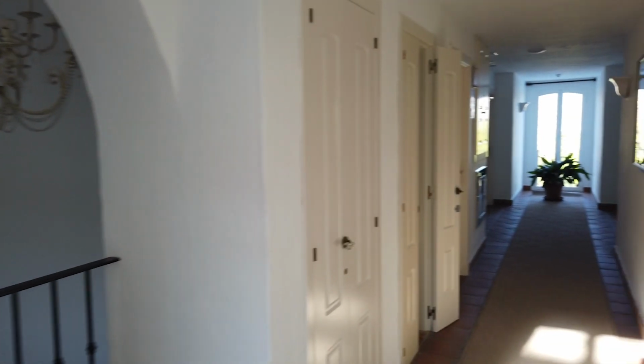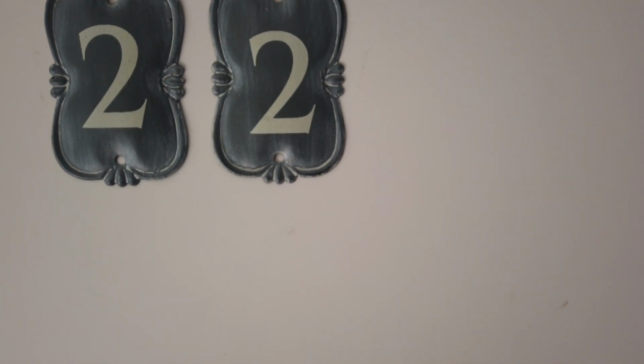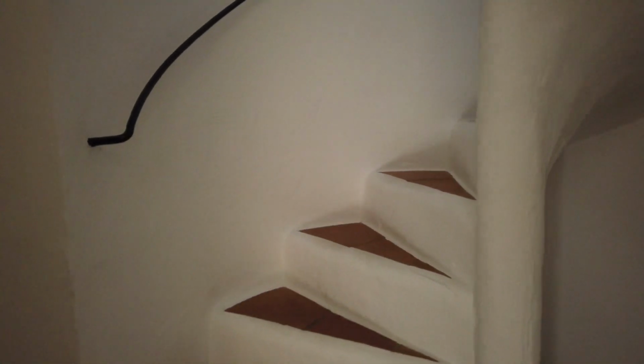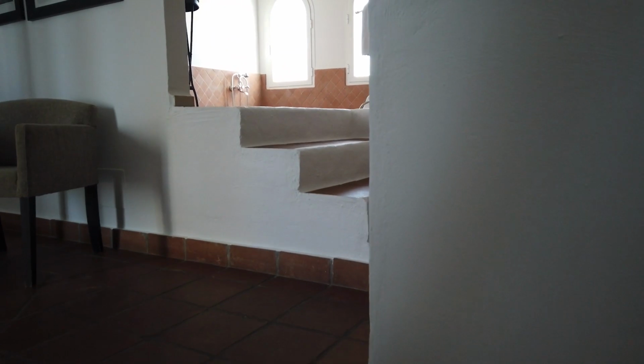And the suite is number 22, so I have to remember where that is. I think it's down this way. Number 22. There we go. And this is their bridal suite. Now, as I said, it's a little different. There's a small winding spiral staircase that goes up to it. Okay, so let's go up. This is very different. Here we go, round and round, and up we go. And here we are.